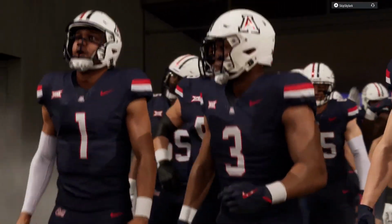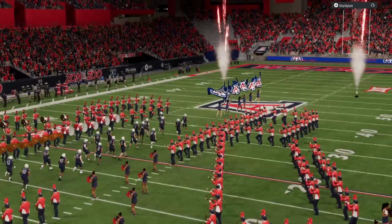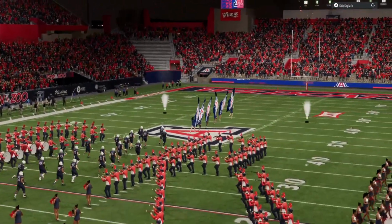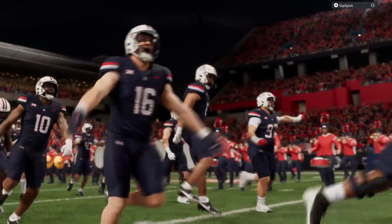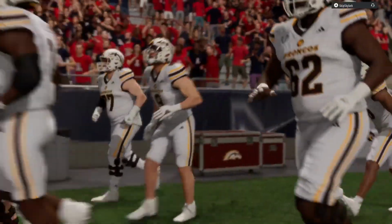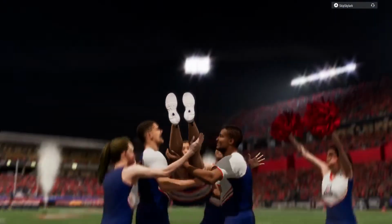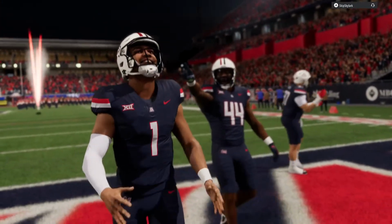Welcome everyone to Tucson, Arizona, and the stadium where they bear down for the Arizona Wildcats. As we'll see, a squad from the MAC, the Western Michigan Broncos, taking on a team from the Big 12, the Arizona Wildcats. For EA Sports College Football, Reese Davis with you alongside David Pollack and Jesse Palmer. Time to get this game started.